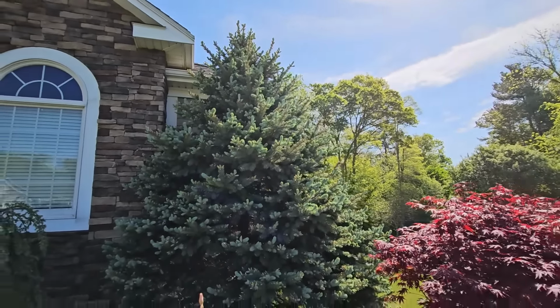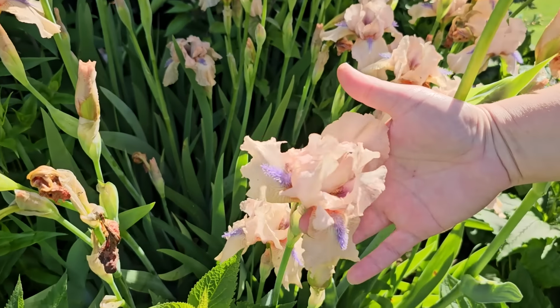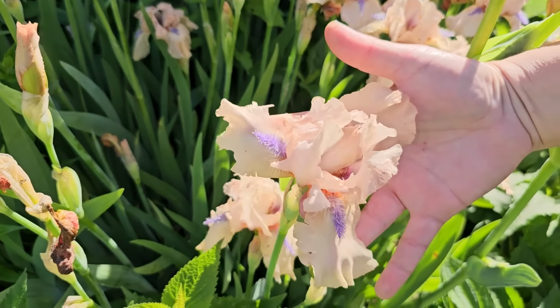In this area, you can see that I have a lot of iris blooming, and this variety is gorgeous. Now I'm going to find one for you that hasn't been pummeled by the rain. This is called Concertina. It's a beautiful sort of apricot peach iris with some purple plumes in the falls. It's just really pretty. I've had this iris for several years, and as you can see, it's gotten quite large, this clump. And I've divided it once before. I have one here and one a bit further down in the bed.